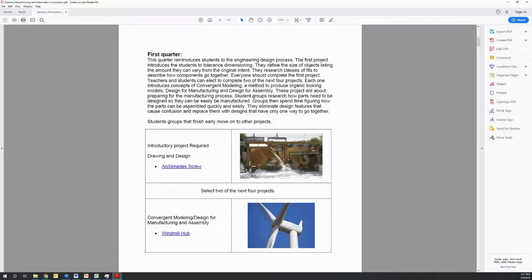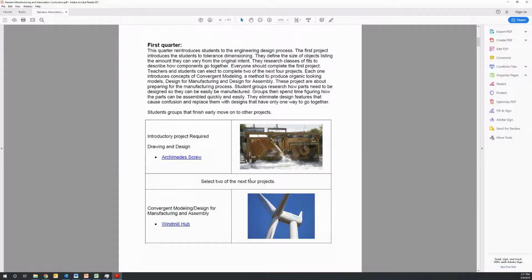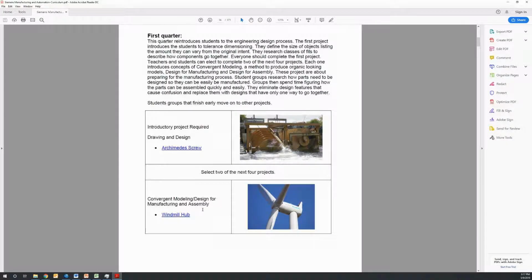So the first quarter is coming up to speed on design for manufacturing. So they're designing an Archimedes screw. Everybody starts there, and then it says pick 2 of the next 4 projects. So people have choices. If different student groups want to use a different project, they're more than welcome to, because they're going to get the same learning just with a different setup.